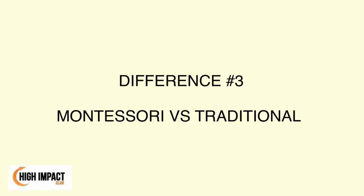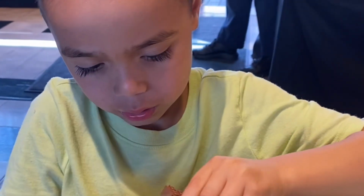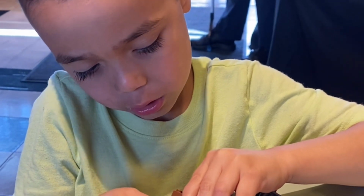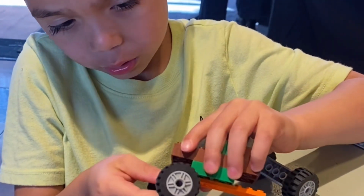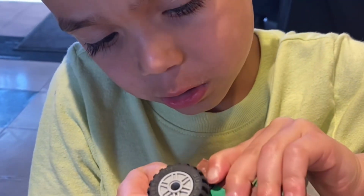Difference number 3 between Montessori and traditional: it is about the teacher's role. In Montessori, the teacher's role or the parent's role is to be the child's guide, helper, or consultant. When I do activities with the twins, since I've been trained in Montessori, I'm not there to play with them or tell them what to do or provide feedback if they're not asking me for it. I'm just there to be their helper, their guide, to help them get to their own answers.